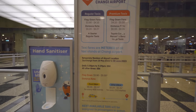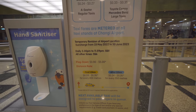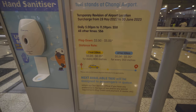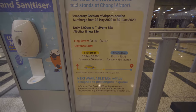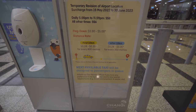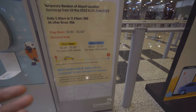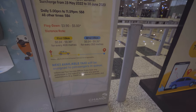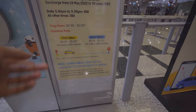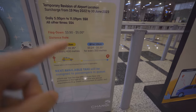There are also surcharges metered at all taxi stands at Changi Airport. Daily from 5 PM to 11:59 it is $8, and at all other times it is $6. The flag down fare is $3.90 to $5. The distance rate is counted for the first 10 km at 0.24 to 0.35 cents for every 400 meters. After the 10 km, the fare will be 0.24 to 0.35 for every 350 meters. So basically, the rate has not changed, but the meter actually changes by 50 meters. So do take note when you are taking a taxi in Singapore.